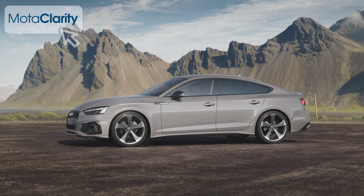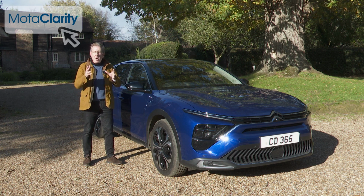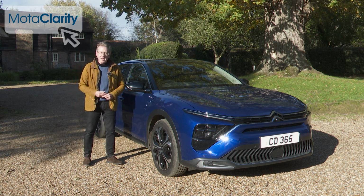Let almost everyone else in the sector sign on the dotted line for something dull and probably German. Instead of that, go and try one of these. Be different, just as Citroen is now once more trying to be.